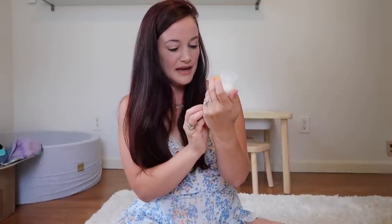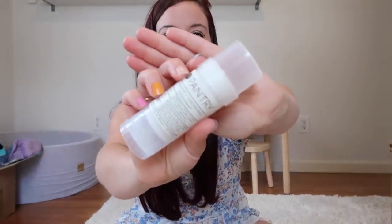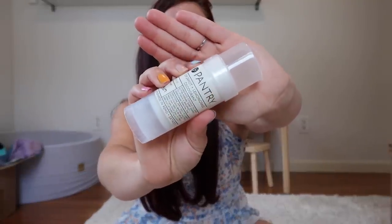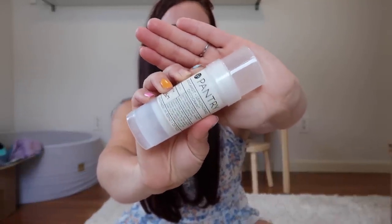Next thing is Pantry lemongrass deodorant. Oh, I like this. So this is all handmade and it's made in Detroit and it's obviously, again, very eco-friendly and very sustainable. I've never seen a roll-on deodorant like this, but I'm pretty excited to try this out. I've been trying to use more eco-friendly, better for the environment deodorants lately. So this is super up my alley.